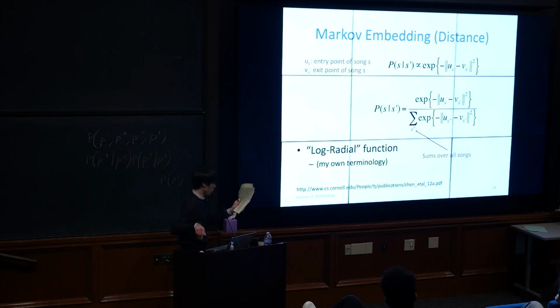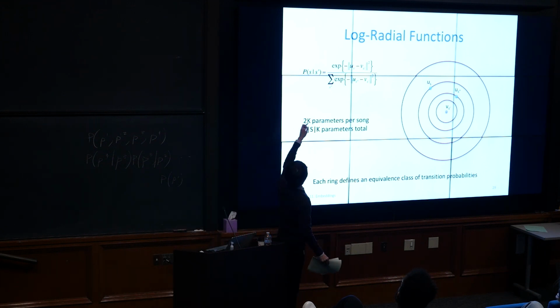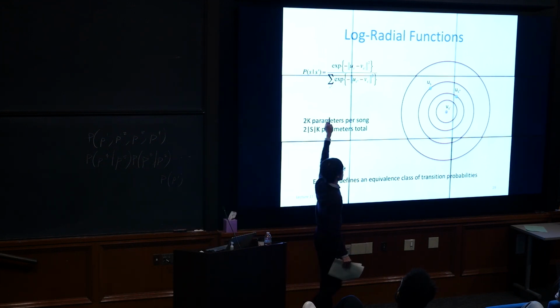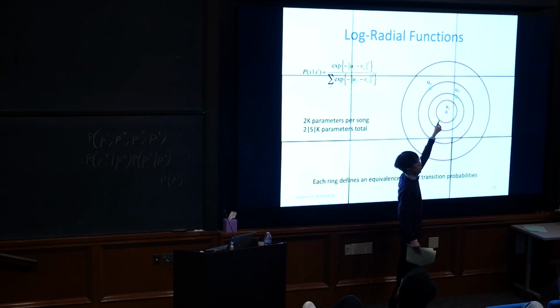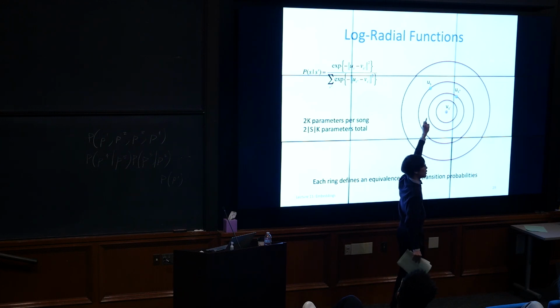So again, the important thing here is the scoring function is the distance function in the embedding space. It's that Euclidean distance between the two embeddings. All right. So this will make a lot more sense when I show this graph. Again, so probability of some song appearing after another one. This is the exit point embedding of that previous song. And now the U is the entry point embedding of all the other songs.